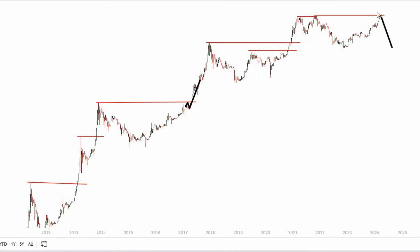So we'll be watching which way the triangle breaks, and even if the triangle breaks up and you get up here, you've still got to be able to stay here without coming back down. You've got to be able to stay above 69,000. If you can stay above 69,000 and volume trends increase, then you have a legitimate breakout.